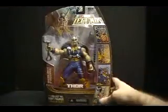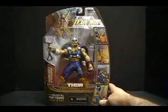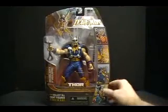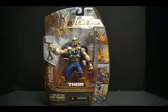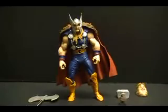So Thor is very, very cool. That's a quick look at him in the pack. We'll take a moment, we'll pop him open, have a look, and have some fun. Be right back. All right, we're back, and we've got Thor out of the pack.